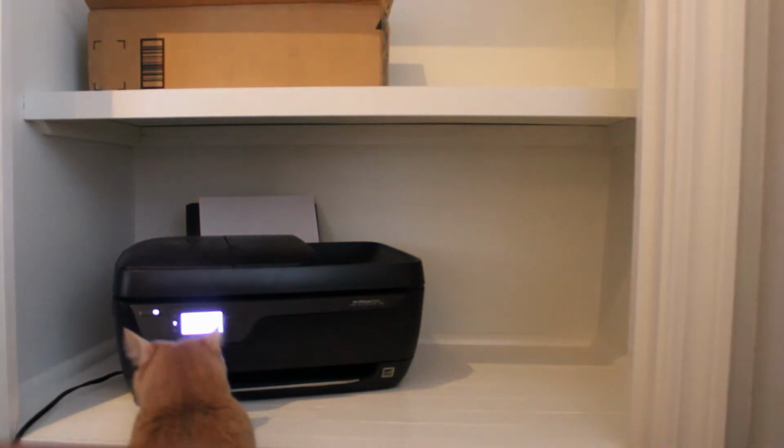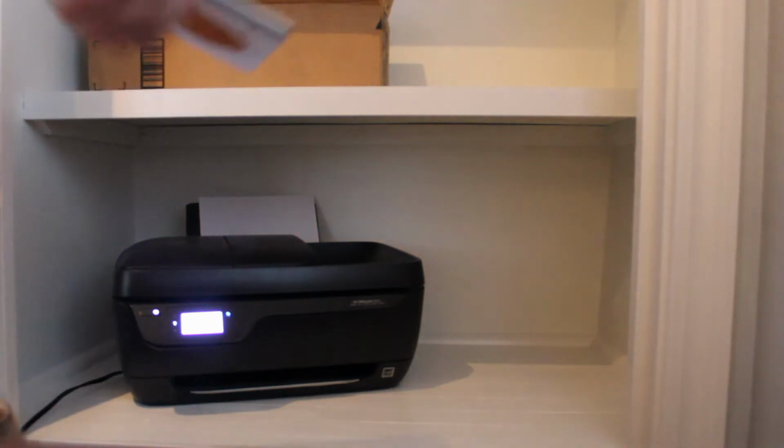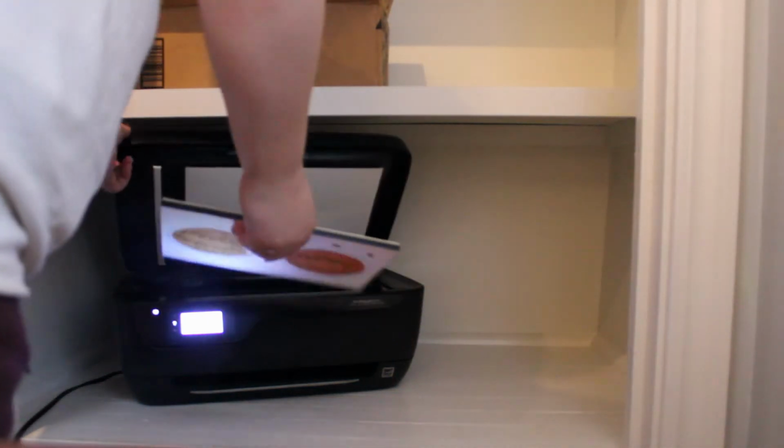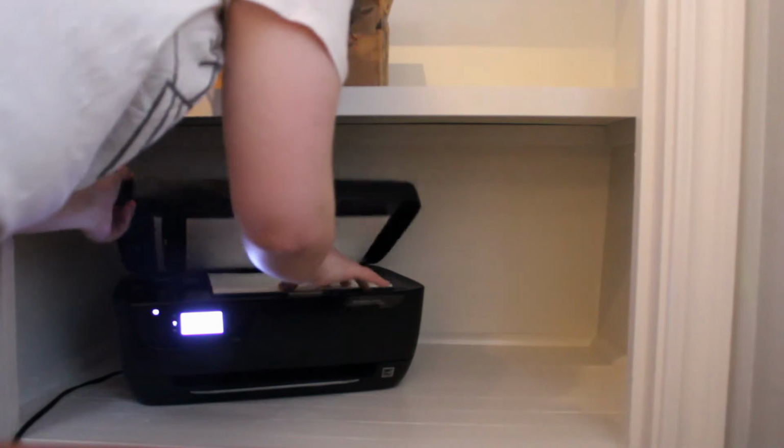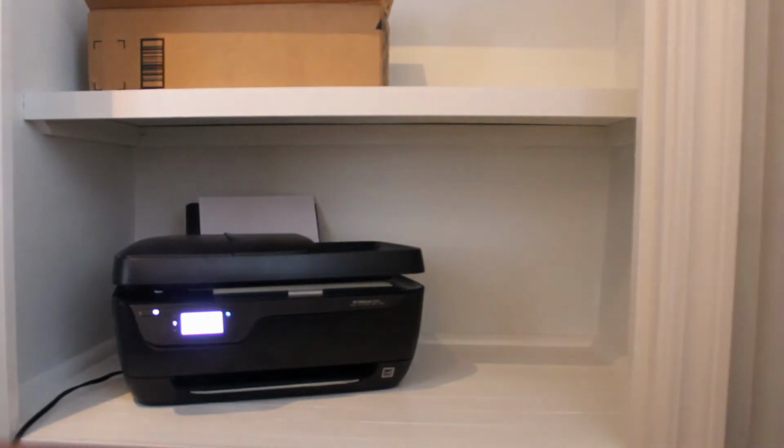Are you helping? Yeah, Merper. I'm gonna have to go downstairs and get him treats, aren't I? Because he thinks I'm printing. He doesn't know the difference. Do you, baby? No, he doesn't.